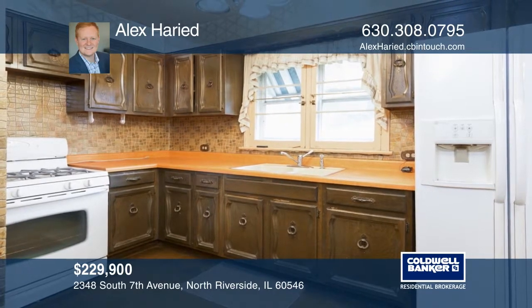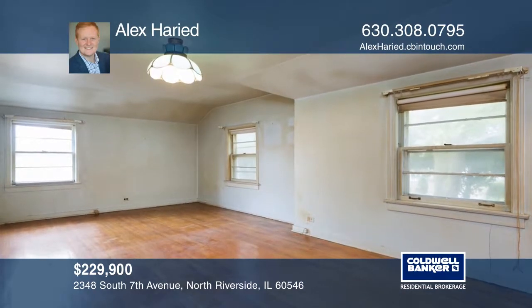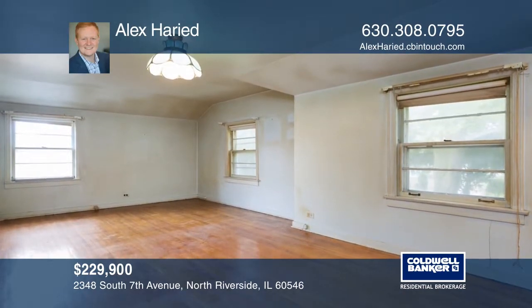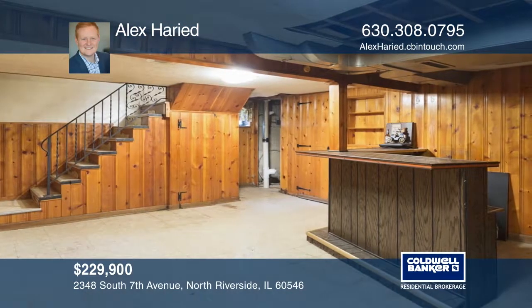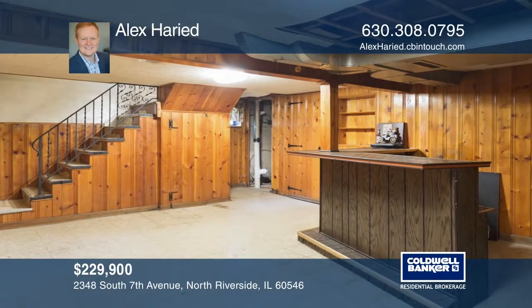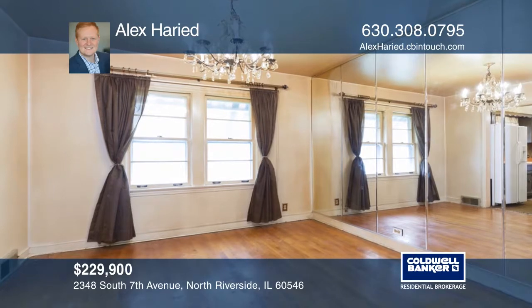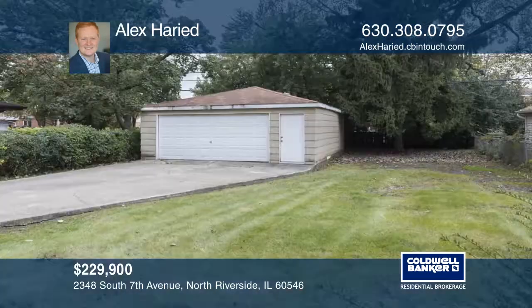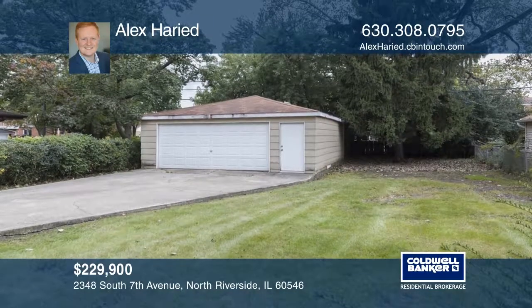This two-bedroom Georgian home features an inviting living room, a large kitchen, and half bath on the main level, and the master bedroom on the second level. There is a fully finished basement with a laundry area and a built-in bar. There are hardwood floors, forced heat, central air, and a convenient side drive that leads to the detached two-car garage. For more info, contact Alex Harriet.